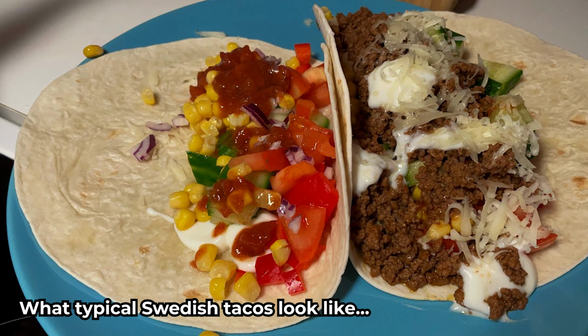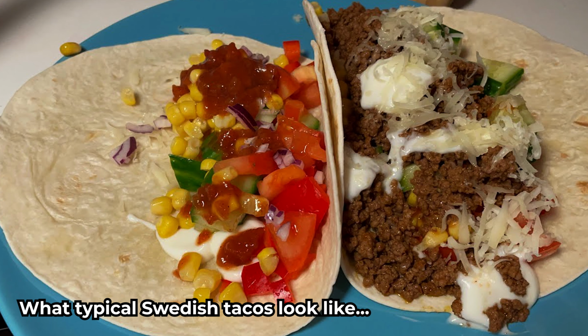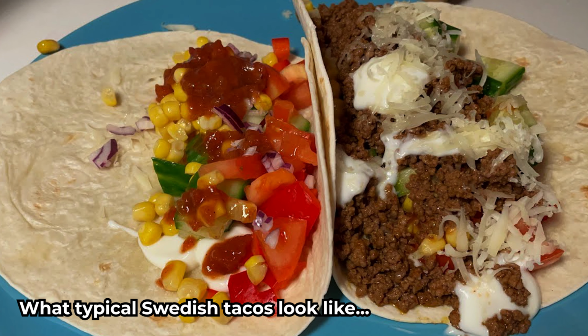Swedes definitely put their own spin on Swedish tacos, and pretty much any grocery store you go to in Sweden, they have a taco section in the grocery store. You get the taco krydda, you get the taco chips, and there's this tradition in Sweden called Taco Friday, where everyone has a Swedish taco night on a Friday. Where I come from, we always called it Taco Tuesday, which I think makes a little bit more sense because you have the alliteration of the two T words, Taco Friday.